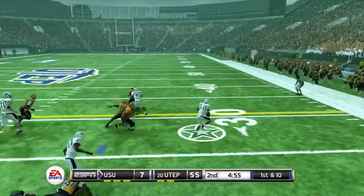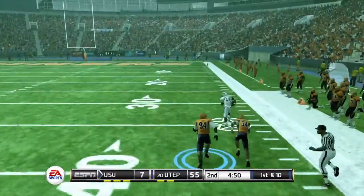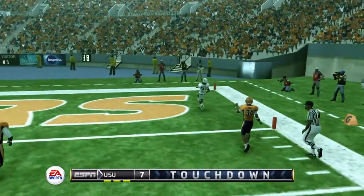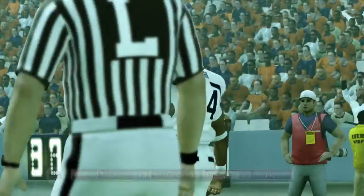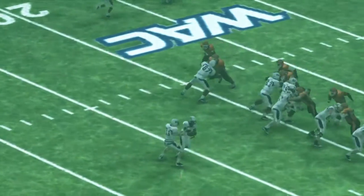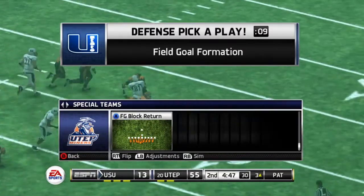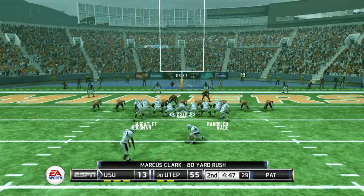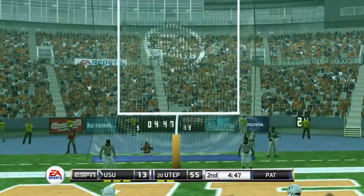Clark, the ball carrier. Down the sideline. To the 20, to the 10. And he scores. Touchdown. And for Clark, he's just gone over 100 yards on the day. The game plan they devised has been working fantastically. And nowhere has that been more evident than in the rushing numbers. And he adds the extra point.